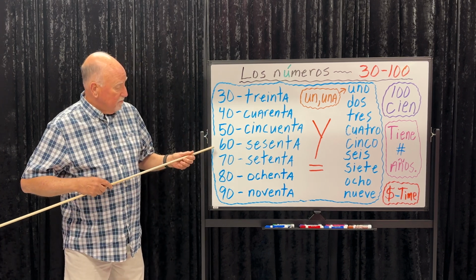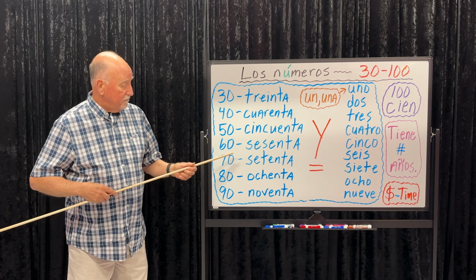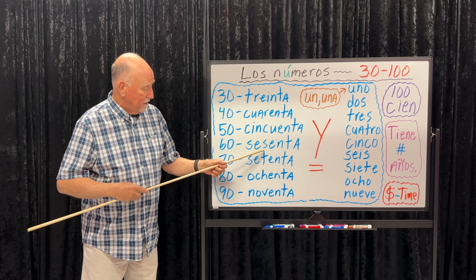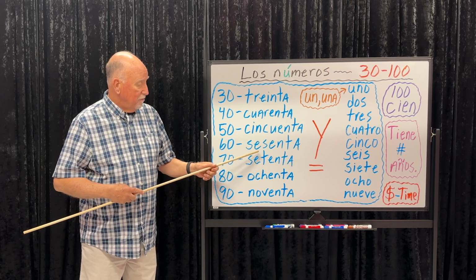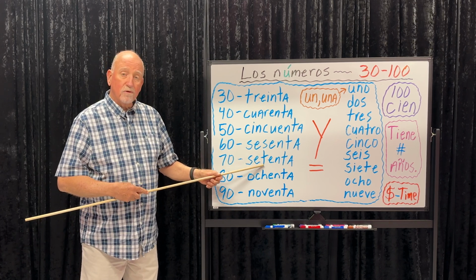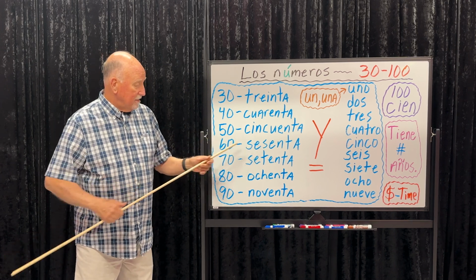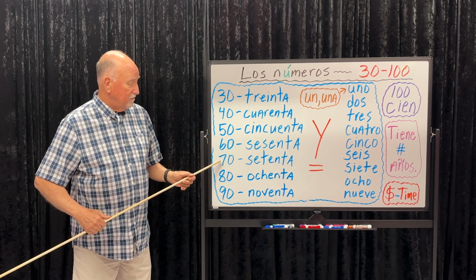Notice here sometimes people get confused with 60 and 70. They're spelled identically except 60 has an S in the middle, 70 has the T. Remember, S comes before T in the English alphabet, right? And the Spanish alphabet. Sesenta is 60, setenta is 70.